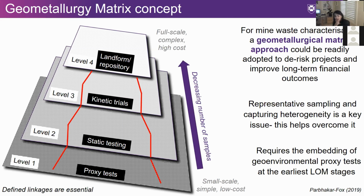So we need a way to introduce these proxy tests, which sit below the static tests and perhaps help us choose which samples we use when we're doing our static testing. So it helps us more effectively design our static testing protocol, our static testing sampling, and our kinetic trials in consequence. And that's what this matrix is really about. It's about finding those proxy tests. They need to be small scale, simple and low cost. And the thing that they really need to do is be embedded at the earliest life of mine stage.